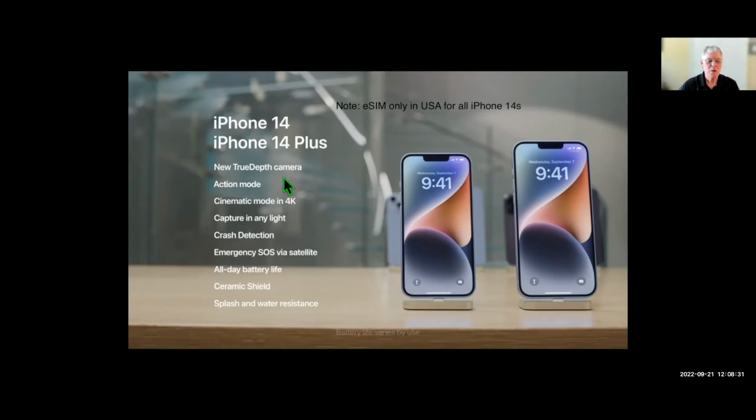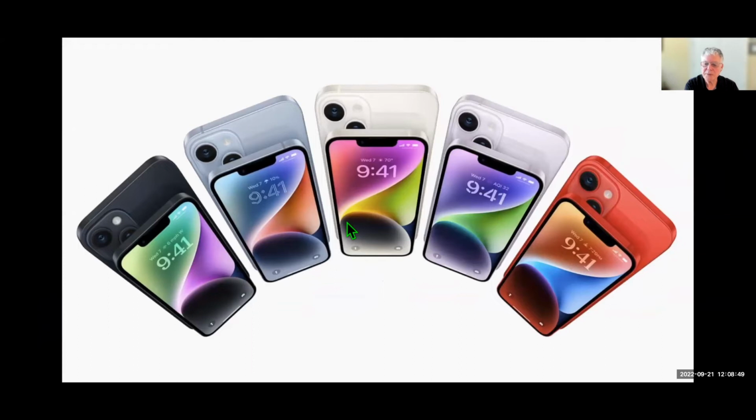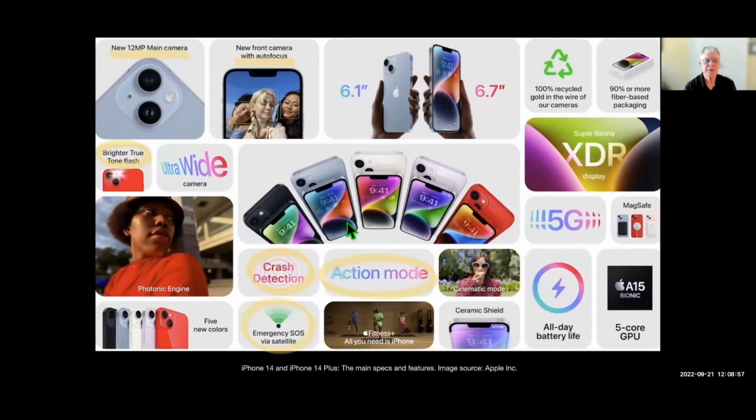Okay, so here are the key features on the phone, and I'm not going to go over these right now because I have other slides that will show this, but we will go over those. Here's the color lineup. And here's all the goodies.